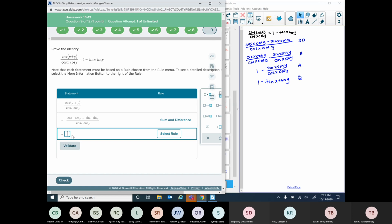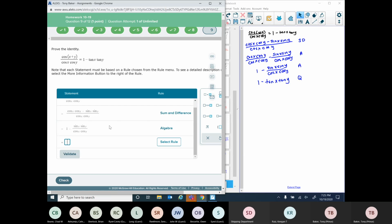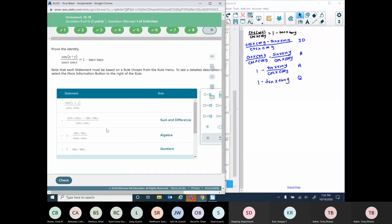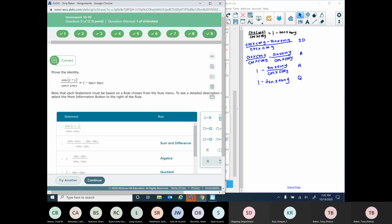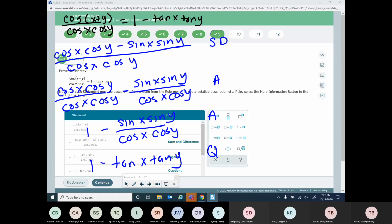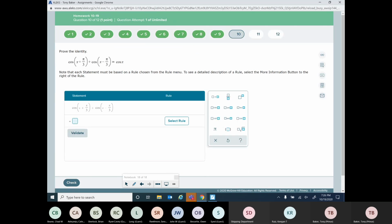And then the next two steps are algebra, so I don't have to type them both in. I can just type one in. And then I can just do the 1 minus tangent x tangent y. And that's the quotient. That's why writing them down is very helpful when you're doing it, because you can combine a bunch of steps when you actually type them into the problem. All right.